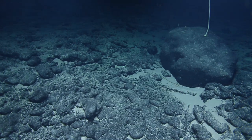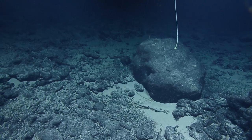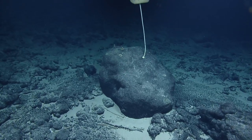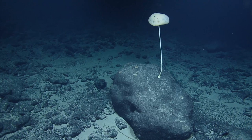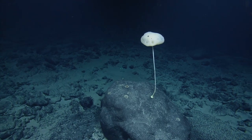Very nice ET sponge on the top of this rock, Advanum magnifica. Something we haven't often seen on this watch, but we know it's from the Johnston Atoll area. It's been found in high densities. It's a new species that was described just a few years ago. The last watch also saw one.